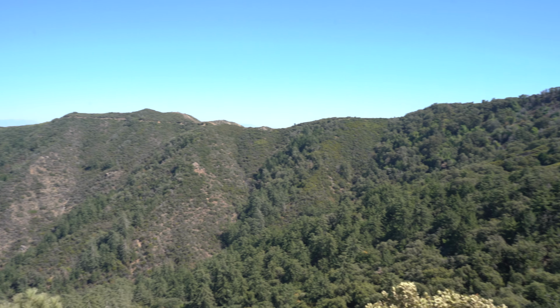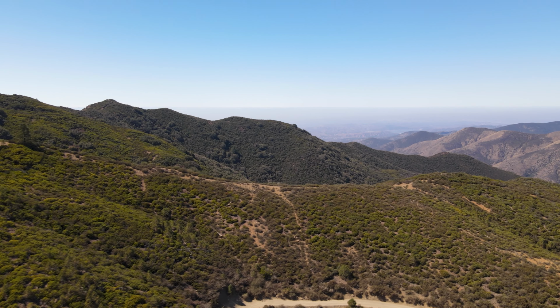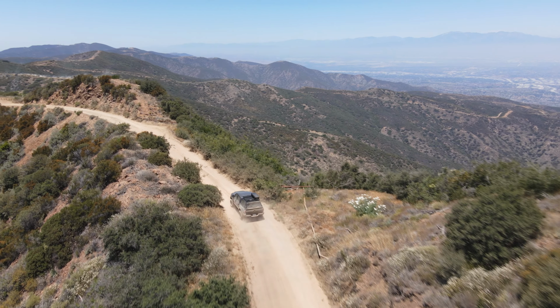The views up here are sick. This is crazy. It took us maybe 40 minutes, if that. The trailhead to where we're at now is maybe another 20 minutes if you wanted to go quicker. We just kind of took our time. Super fun time at Silverado Canyon.